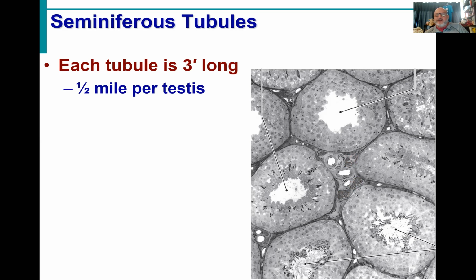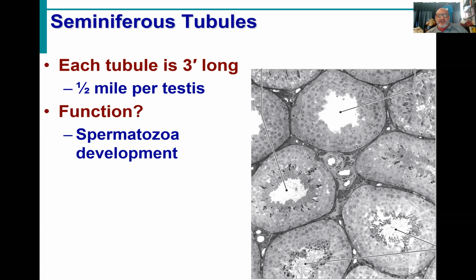So again, each is about 3 feet long of these seminiferous tubules, 1 to 4 of them per lobule, 250 to 300 lobules. Again, a half mile of seminiferous tubules per testis, and their job is to make our spermatozoa. Develop stem cells into sperm-shaped cells. That's their job, to go from stem cells to sperm-shaped cells. And as we talked about, those interstitial cells are responsible for producing our androgens.